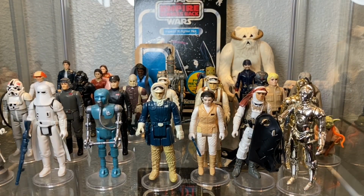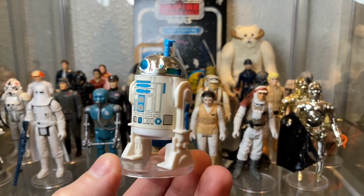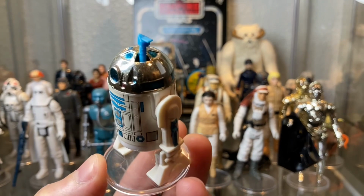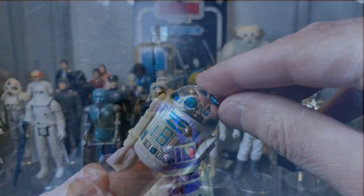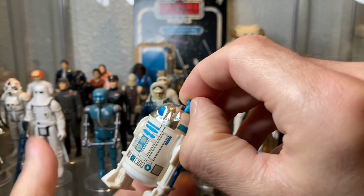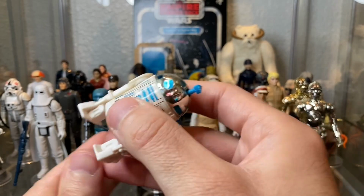In 1981, R2-D2 was released again for The Empire Strikes Back, and this time he came with an upgrade. He came with a blue plastic sensor scope, which erected from the top of his dome, just like in the movie. Nice little cool upgrade feature for R2. He is the astromech with all the gadgets, so it makes sense that Kenner would give him a new gadget. That's awesome in my book.